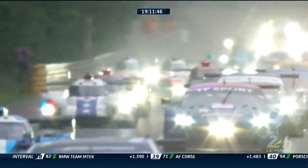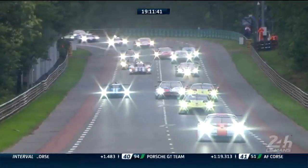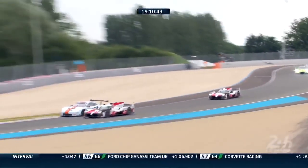The Fords are swapping positions. Hold on a second. Just look at the back. 67. Tinknell got through there, but Alonso. And Alonso's on the dirt. You don't want to be there, Fernando. I know you want to win the race, but you don't want to be in that part. Catch him up again. Not for long.